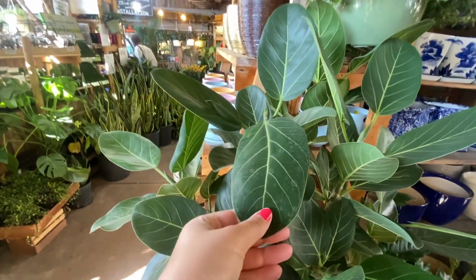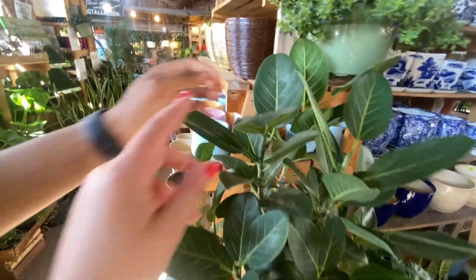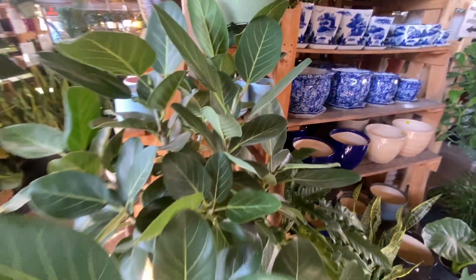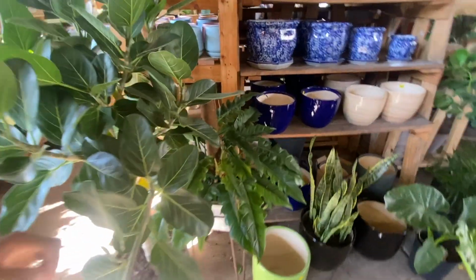Next up, we saw this massive Ficus Audrey. I have never ever seen one this big. It had a huge branch coming out of it and the leaves were so full. As you can see, there was tons of new growth points. I couldn't even count how many growth points there were on it. So that was just an absolutely beautiful plant.